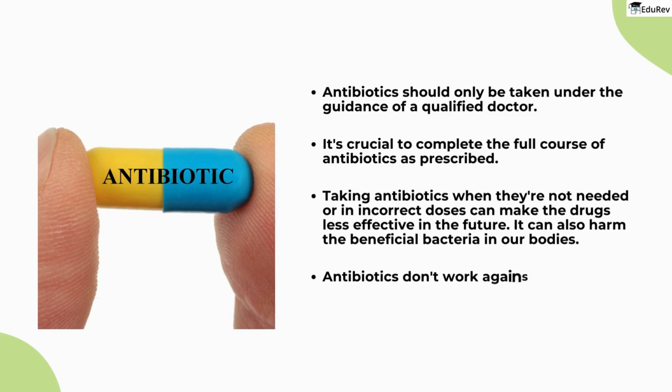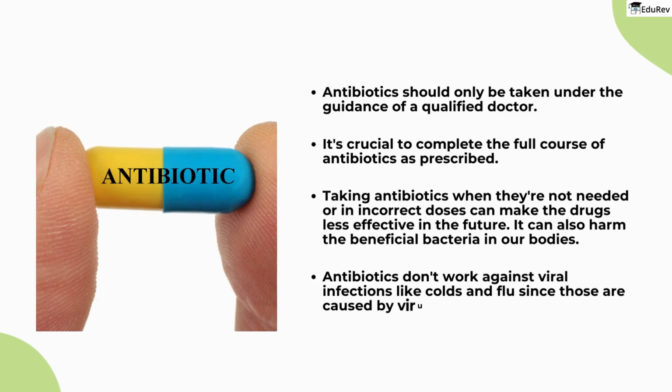It's worth noting that antibiotics don't work against viral infections like colds and flu, since those are caused by viruses, not bacteria.